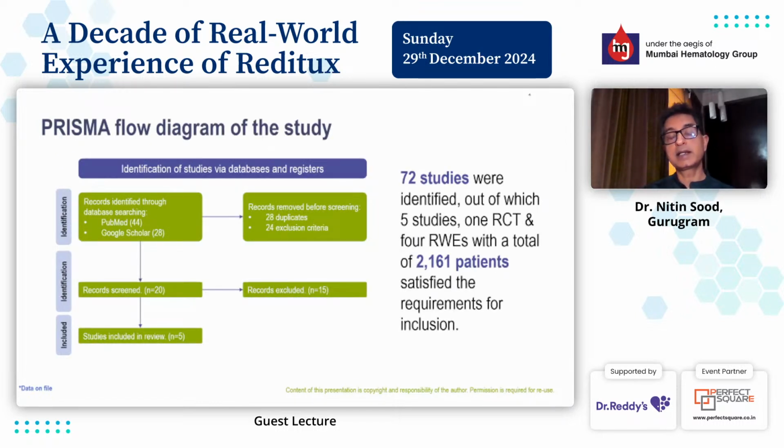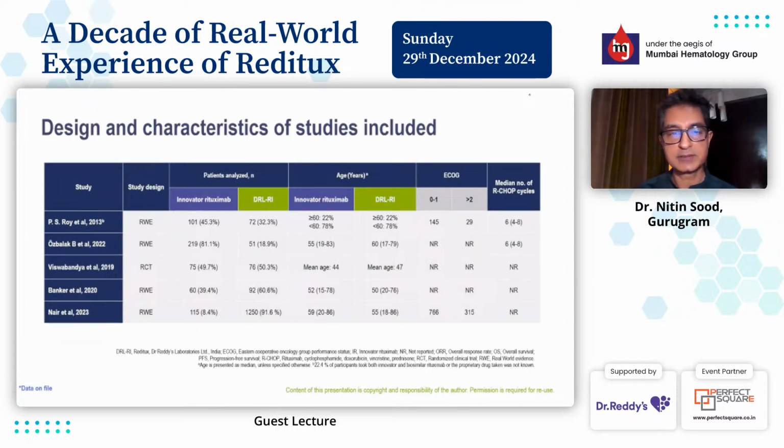So we looked at various databases and identified 72 studies, out of which five studies met the inclusion criteria. Four were real-world evidence studies, and one was a randomized control trial. So if you look at the pooled analysis of all these studies, more than 2,000 patients satisfied the requirements for inclusion, and these were the ones we analyzed.